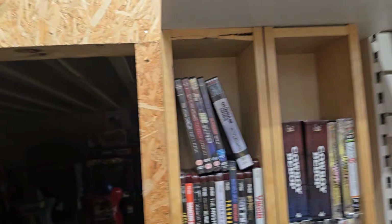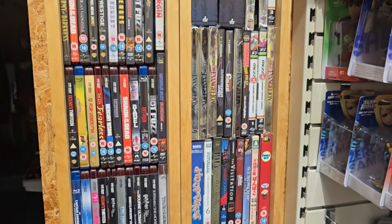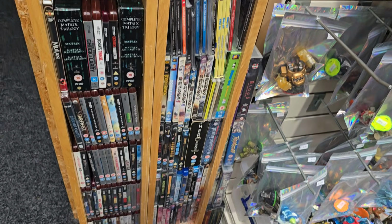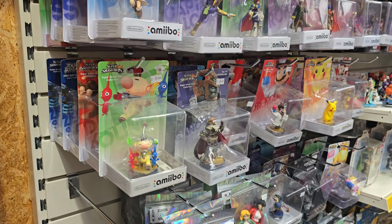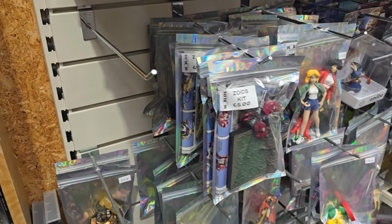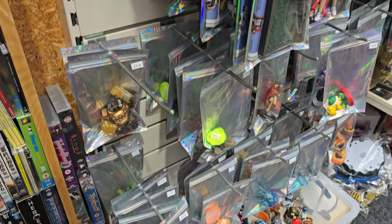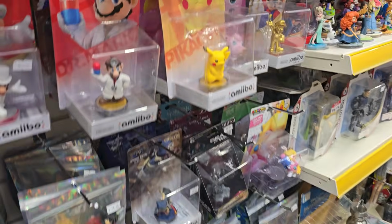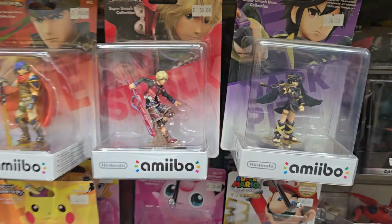Back here, this is the random bit. We'll need to do something with this, but there's some anime DVDs in there and some HD DVDs and stuff. We're not really a film shop. Amiibos. We've got some Zoids stuff randomly. Skylanders, Disney Infinity. You find all that kind of stuff here.